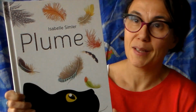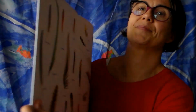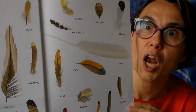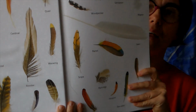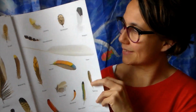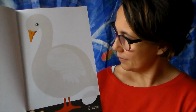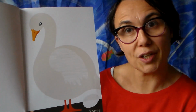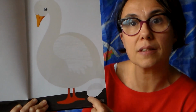Plume by Isabelle Simler. Look how many feathers, how nice and colorful. Let's see. Let me show you. Let's start from a nice goose. What color is it? It's white. Very good. And it also lays white eggs. See?